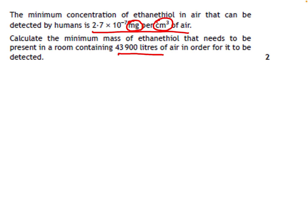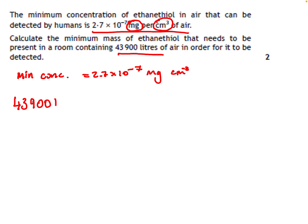So let's write this out. Let's take the information we need. So let's do the minimum concentration, and that's going to be 2.7 times 10 to the minus 7 milligrams per centimetres cubed. That's fine. Then what we're going to do is work it out now for the volume. So we know that 43,900 litres.